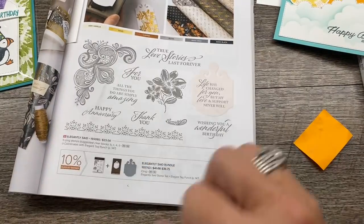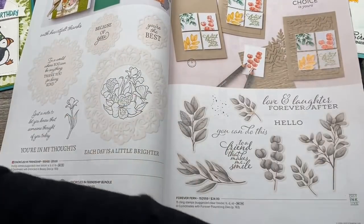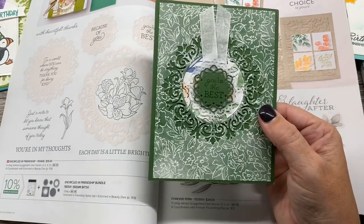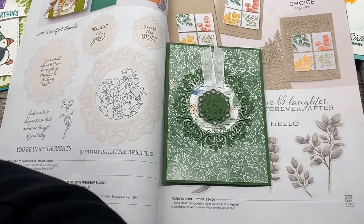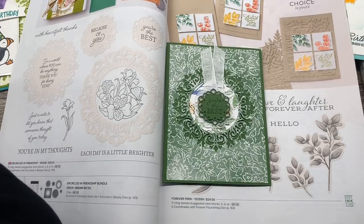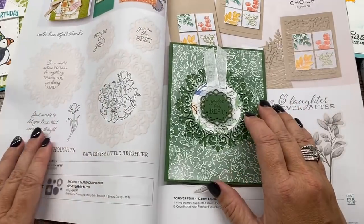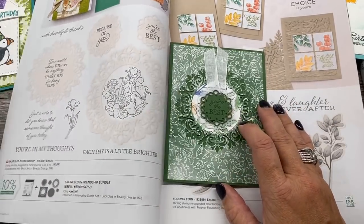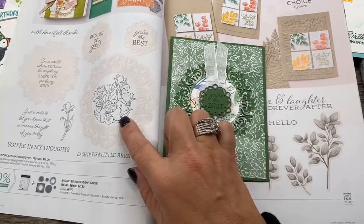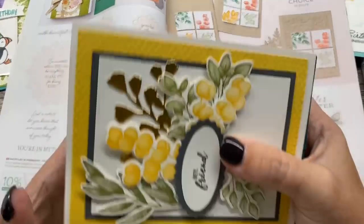Another set that I haven't played with yet, well, I've just dabbled in it slightly, is Encircled in Friendship. I actually looked at doing a class on this not too long ago, but the dies were on back order, so I didn't. But I'm pretty confident I will circle back to this one. Circle back. Did you see what I did there? Sorry, I couldn't help it. This is a really cool set, and the dies that go with it are really neat. So there's one card, but like I said, more coming.